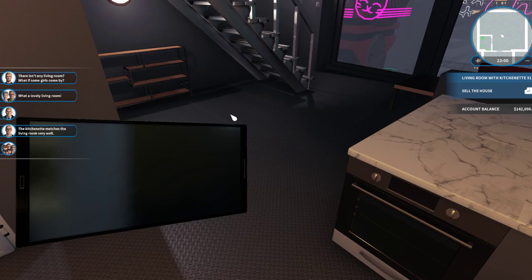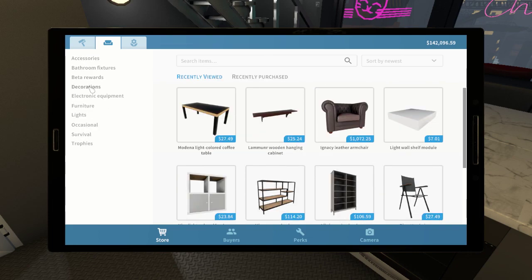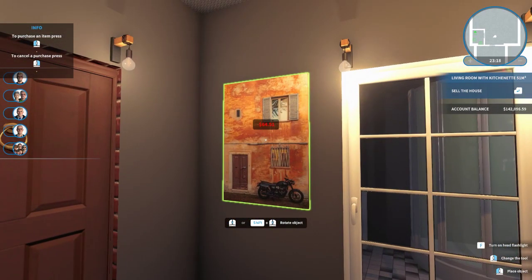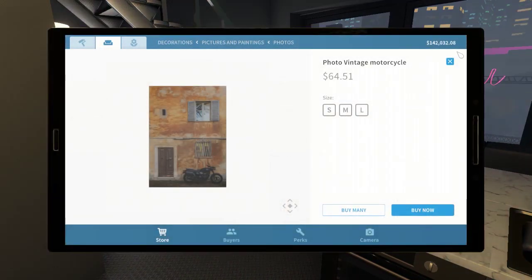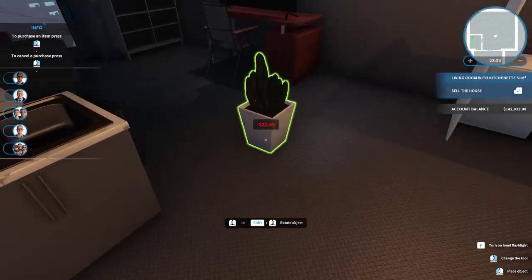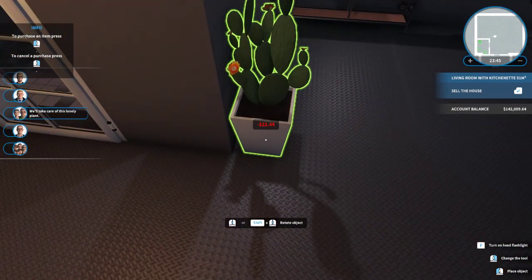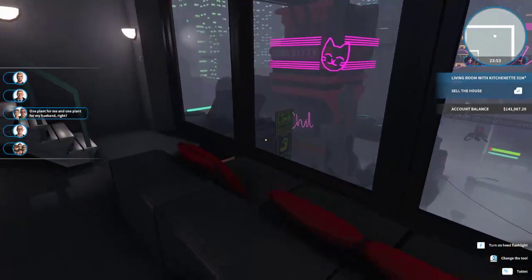What a lovely living room. Well, people are coming in strong. Alright. Let's see if I can remember where those things are. So, decorations, I think, is where they live. Yep. Just some imagery. Just somewhere. Plant life. Here's one thing. Put that on your fridge. And then we'll do this thing. Put that over here.